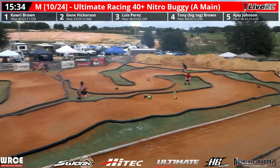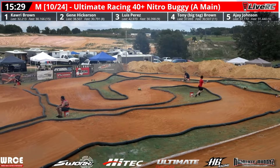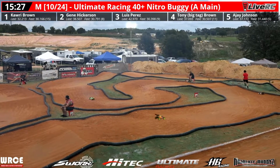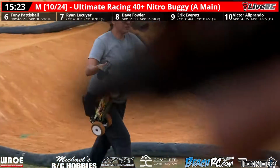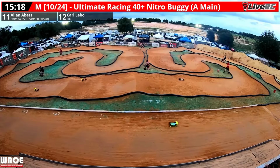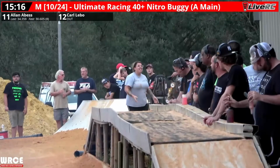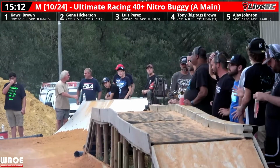It's going to be AJ Johnson now into the 5. Got Pattishall right behind him in the 6. Got Vic Alaprando in between them. Vic currently scoring in the number 10 spot. Look ahead on the front after the dragon back. All clear.